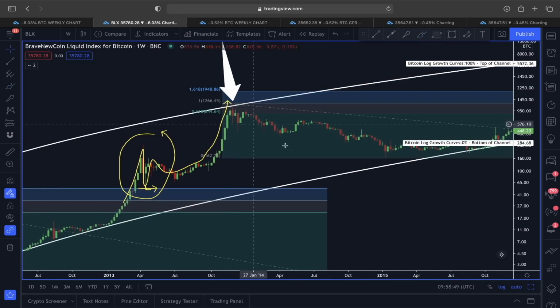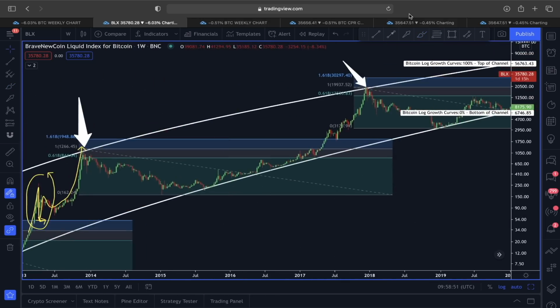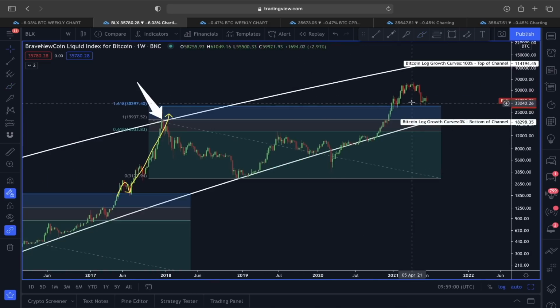From 2013, you can see a pretty similar scenario played out here as well, right? A new move started, a correction ended exactly at 1.618, and a new trend started here. So right now, if you look at this price action of Bitcoin, we are seeing a pretty similar scenario here.